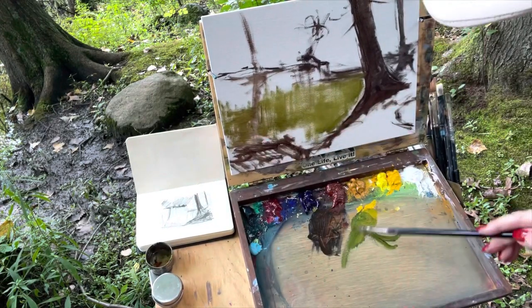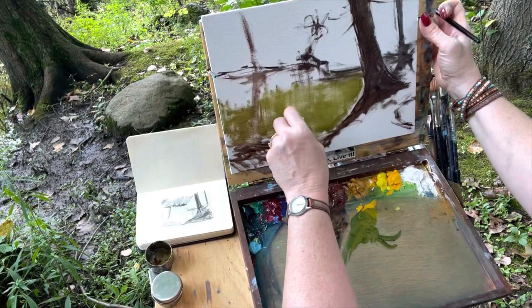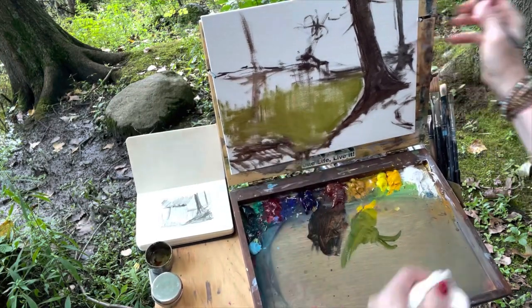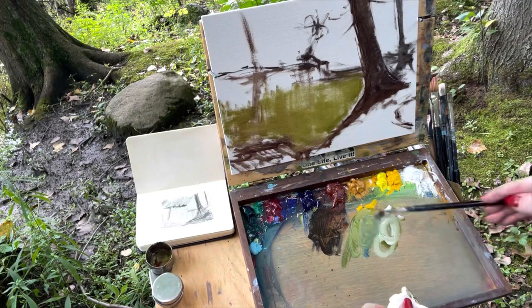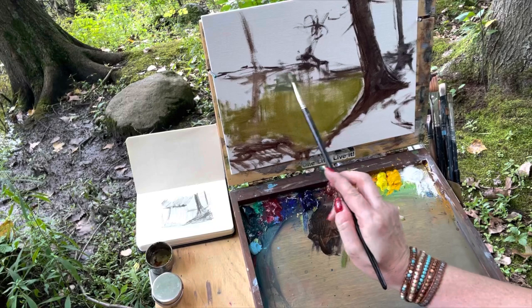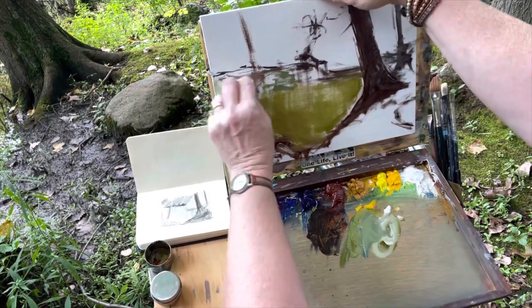I try not to use the odorless mineral spirits very much indoors because without proper ventilation, you just need to have a good system to get it out, because in time it will start to bother you. Even though it says odorless, it's not. There's still a smell. Even if your brain isn't picking it up, it's there. But outdoors, I don't smell it. I don't have an issue with that.